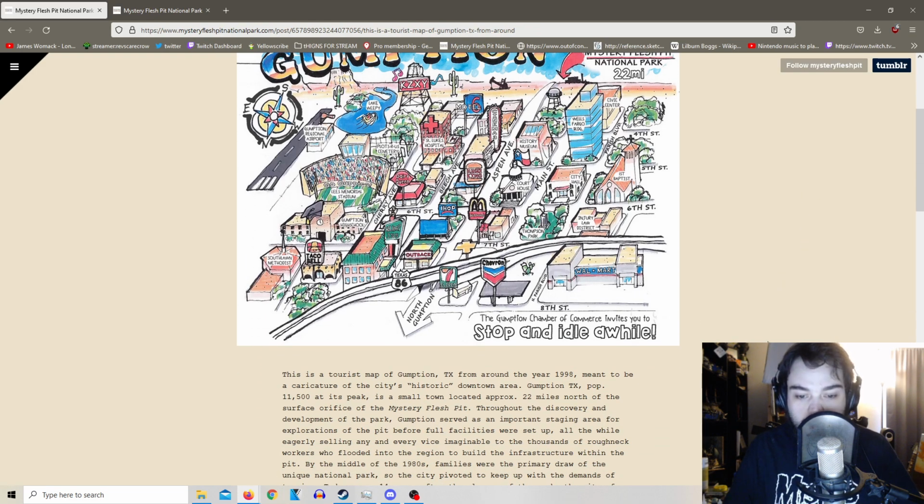This tourist map of Gumption, Texas, around the year 1998, meant to be a caricature of the city's historic downtown area. Gumption, Texas, population 11,500 at its peak, is a small town located approximately 22 miles north of the surface orifice of the Mystery Flesh Pit. Though the discovery of the development of the park, Gumption served as an important staging area for exploration of the pit before full facilities were set up, all while eagerly selling any and every vice imaginable to thousands of roughneck workers who flooded the region to build the infrastructure within the pit.